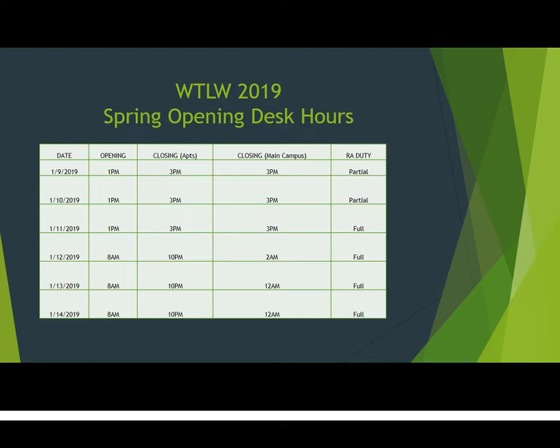Speaking of having the desk open, these are your spring opening desk hours. Please take note that we open at the exact same time for both on campus and off campus, but we close at different times depending on when it is during the week. From the 9th through the 11th, we are only open from 1 to 3 on main campus and in the apartments. From the 12th, 13th, and 14th is when our times start to change.